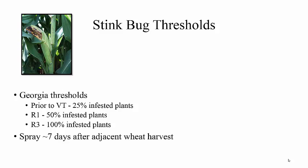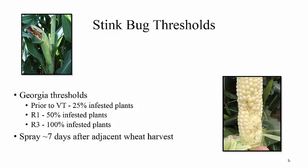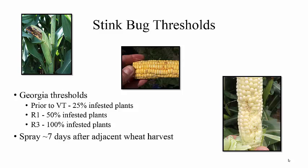Once the plants have tasseled, the ear is formed, it has silk out there and it's receiving pollen. At R1 we'd say you need to treat when there's 50% infested plants, and we think that'll help you prevent some of the missing kernels that you see in this photo here. At R3 you can tolerate more stink bugs. You need to have every single plant infested in the field to prevent some of the kernel injury that you see here. These are the thresholds that we've been using year after year.